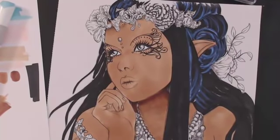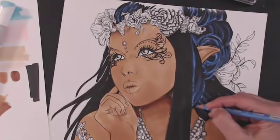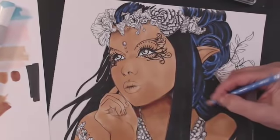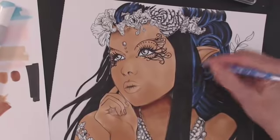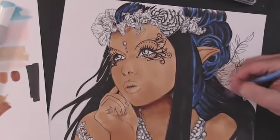See? I wish you had a little bun. You want a little bun back there? Oh, good one, Painty.